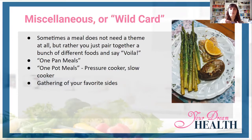So it was a 1-pan recipe. I just put everything in the oven at a certain temperature. And it was a way that I had salmon and asparagus in a way that I've never had it before. And it was fun because I tried something new, but it didn't take very long. And it only dirtied 1 pan. Also, the baked potato was because my dad was craving baked potatoes, but we make it work.